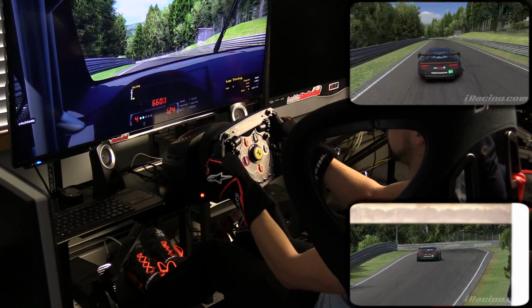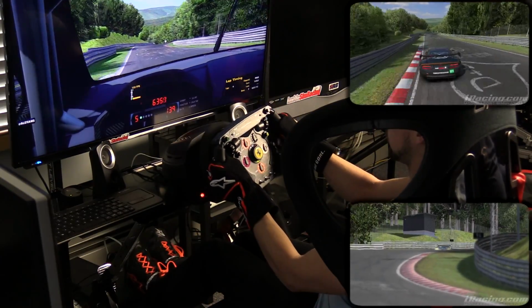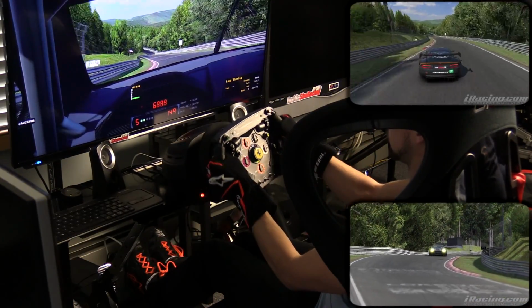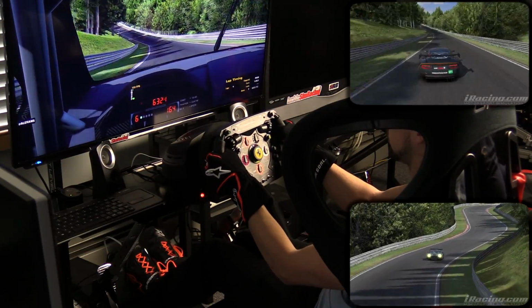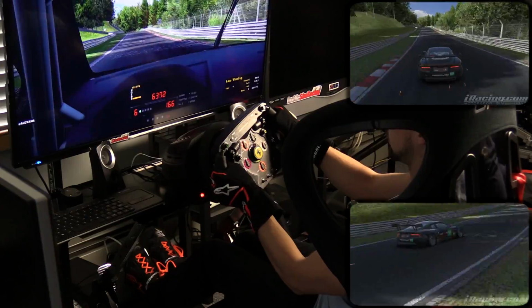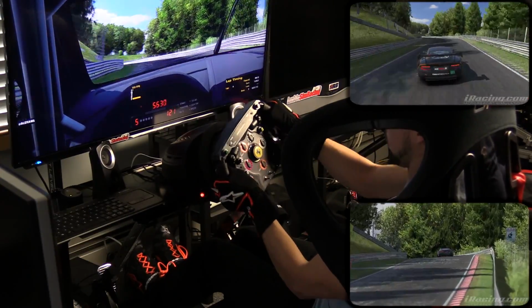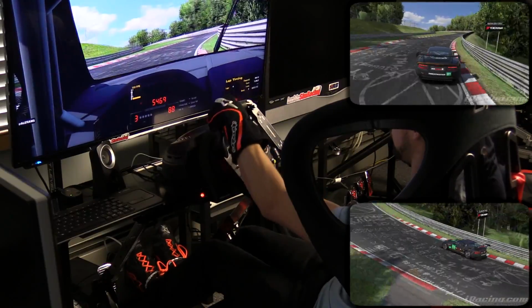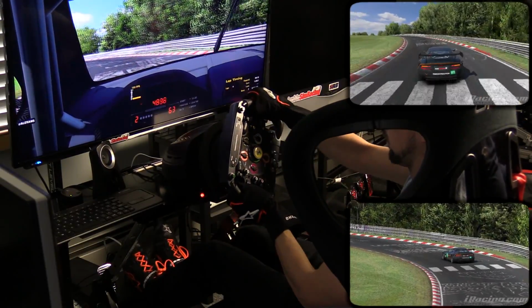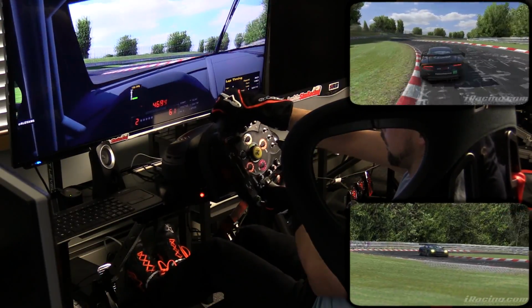What I really notice that's different from previous versions, especially Assetto Corsa, which I have probably nearly 100 laps around, are the trees. The trees are just different, and I assume they're very accurate. See the sparks? We just had some sparks coming off the car there. Nice. But yeah, the trees kind of give this track a whole new feel.